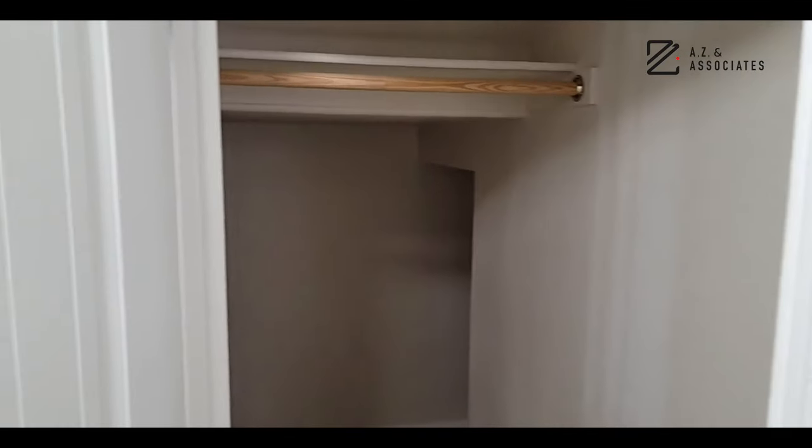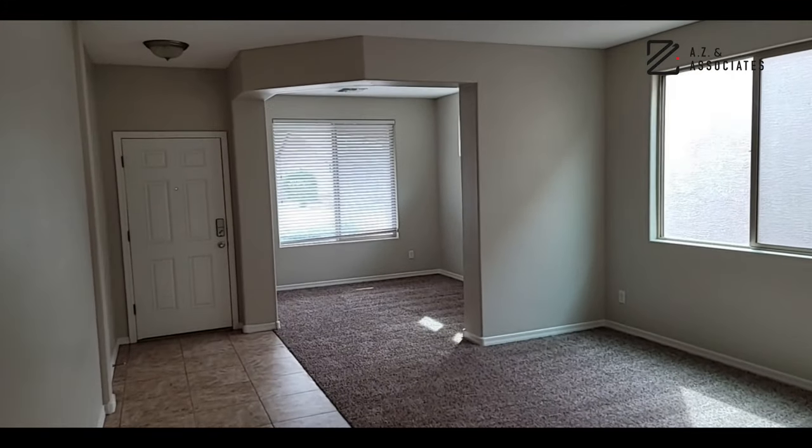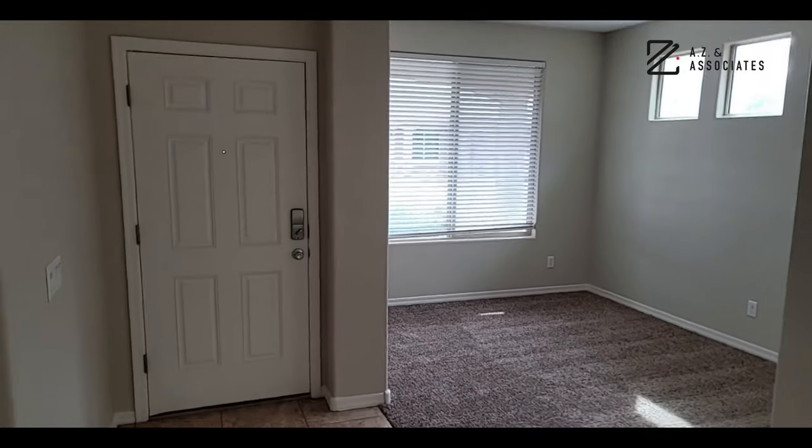Directly off of the entry is some storage area directly underneath the stairs. Little coat closet, I guess. And then over here, you're not going to have a loft, but you're going to have a little den, office area. And then this is going to be your front entrance coming into it.